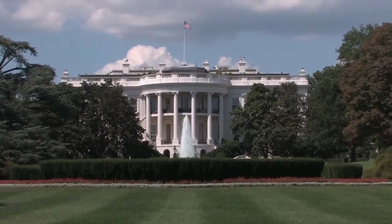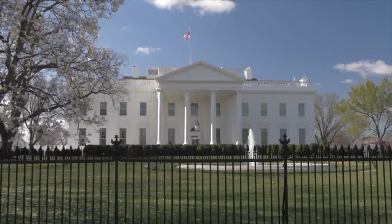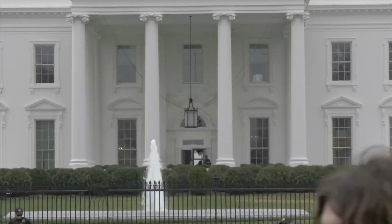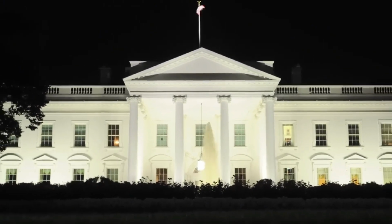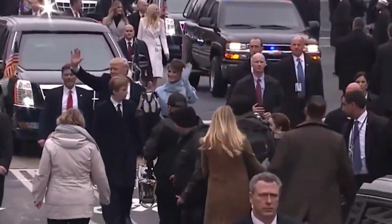If a direct attack on the White House were ever to occur, this bunker would serve as the president's safest refuge. But above ground, security measures remain just as extreme. While high-tech systems and reinforced structures protect the White House, there's still one crucial element of defense that cannot be replaced: the highly trained elite agents of the United States Secret Service.